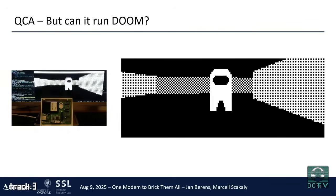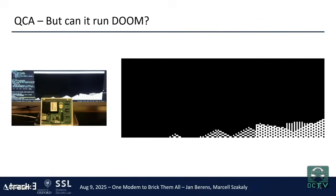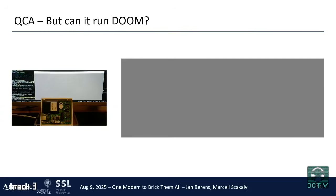So in this demo, the chip is just sending back the frames via UDP, and I'm sending in the raw keyboard and mouse also via UDP. So no real processing is happening on the computer itself. And then as we unplug it from the power, the frames stop coming. Right.